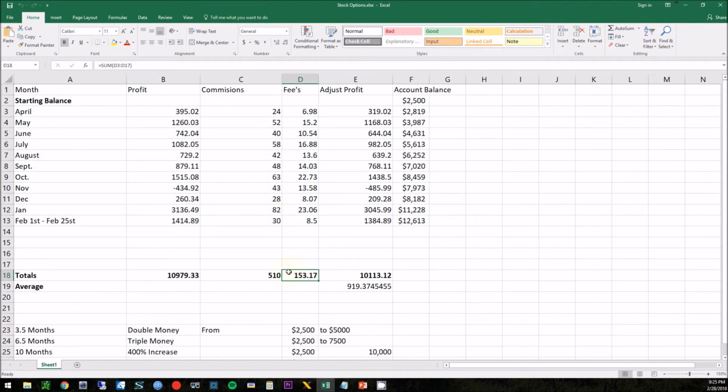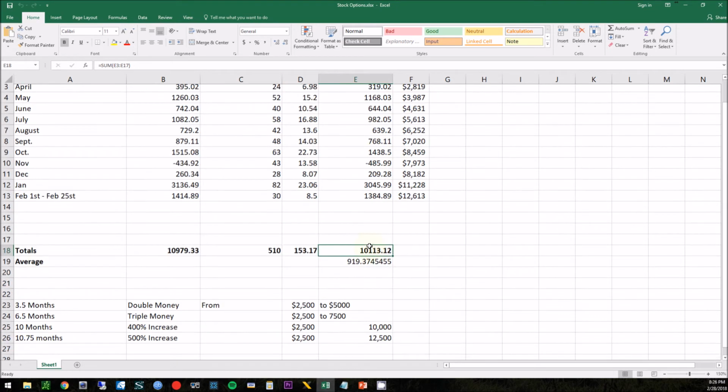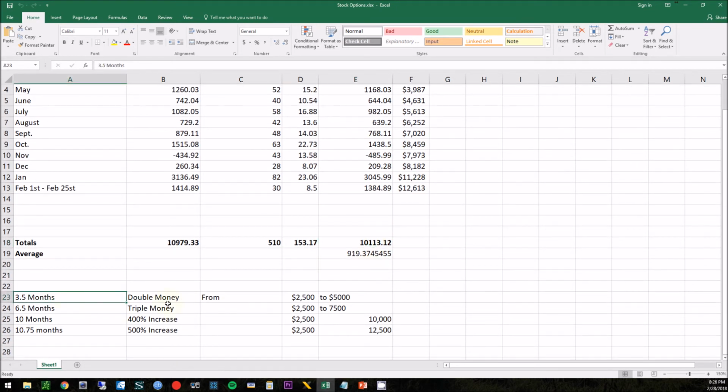The fees are not too bad, considering how many trades I put on, and then the overall profit here. As for the time frame, to double my money, $2,500 to $5,000, took 3.5 months, and then to triple my money took about 6.5 to 10 months, 400%. As you can see, it's accelerating as time goes on because I'm working with more money.